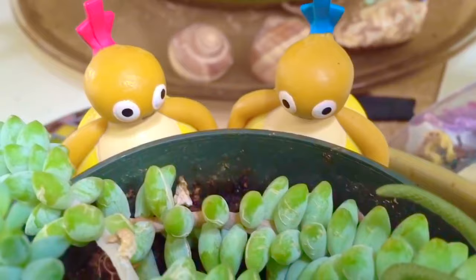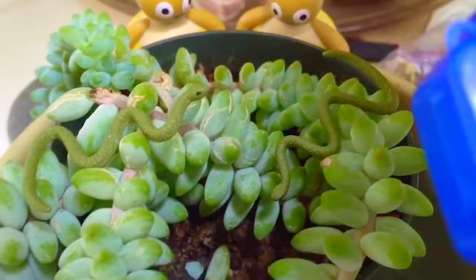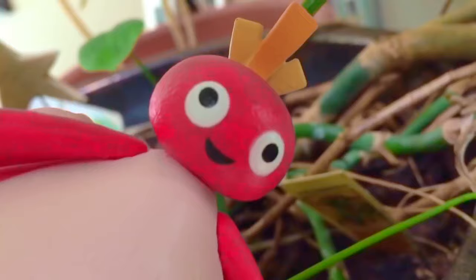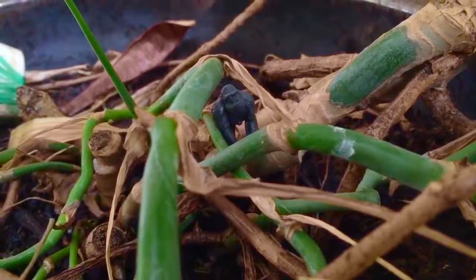Chickadee and Chick, what have you found? Oh boy, some slithering snakes in a garden. Let's take a picture. Toodaloo, do you see something? Look very carefully. Oh, and it's a gorilla. Let's take a picture.